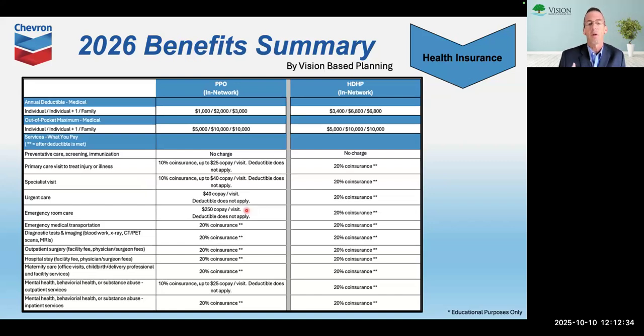Say an emergency room visit was $2,000. You pay $250 for the PPO plan, but for the HDHP, assuming you hadn't met the deductible yet, you'd be paying that full $2,000 out of pocket until you meet that deductible amount. So that's where it comes into play, and you just have to evaluate your own personal circumstances to see which plan may suit you better from a medical perspective.